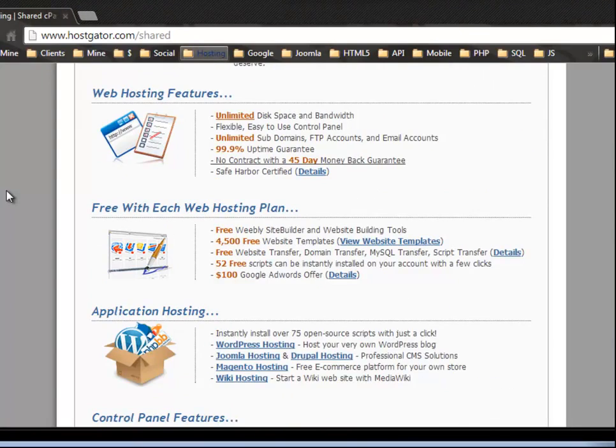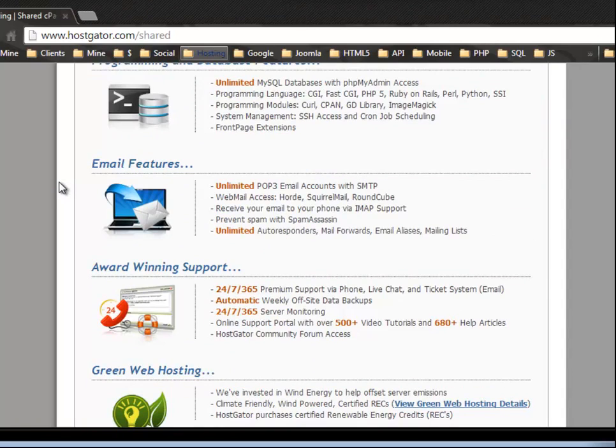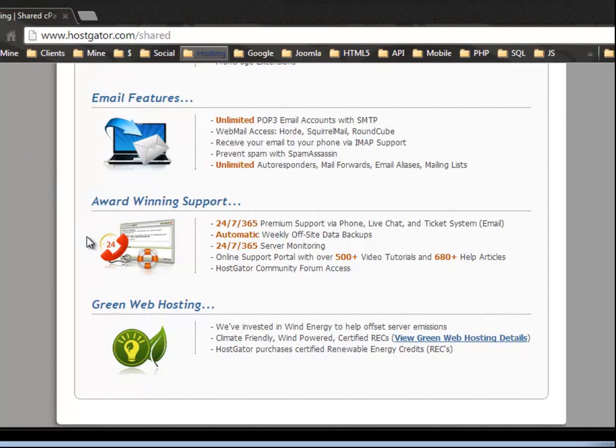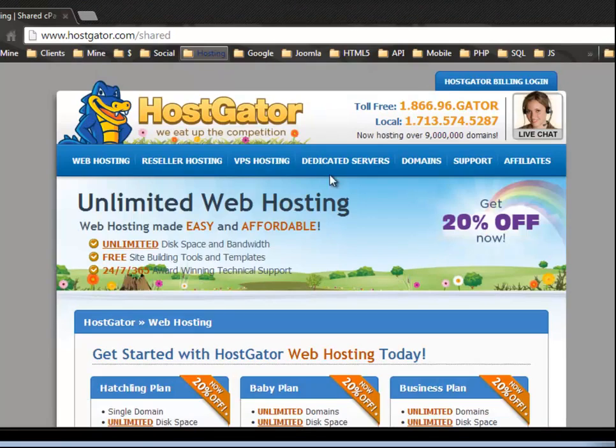Let's see. Web hosting features. They offer a 99.9% uptime guarantee, which is really good. Unlimited email accounts, of course. Award-winning support, and I can definitely attest to that. I have a VPS and a reseller account, and the support has just been awesome through the past, I think, 4 years that I've been with them, and that's from personal experience. And also, they're green. They've invested in wind energy to help offset server emissions. All right, climate friendly, and so let's see, HostGator purchases certified renewable energy credits.